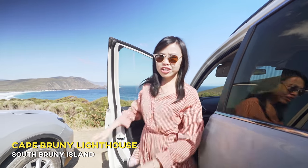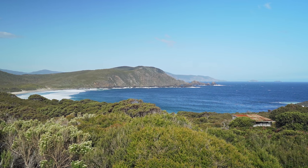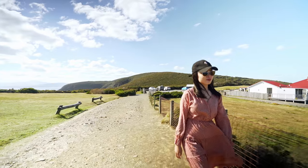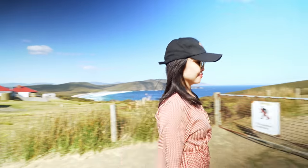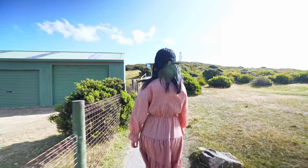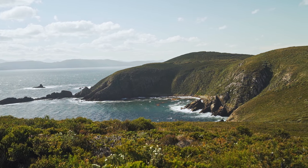Alright, so now we are at Bruny Lighthouse, but have you seen this view? Oh my god, so beautiful, look! We're walking up now towards the lighthouse. It is the last final tour that we're gonna do here in Bruny Island. It's quite far away from everything else. It's about, I think, 40 minutes from the lookout, but it is damn worth it. Look at the views around me. It's just incredible and stunning.